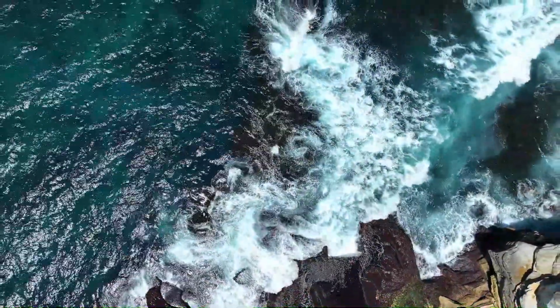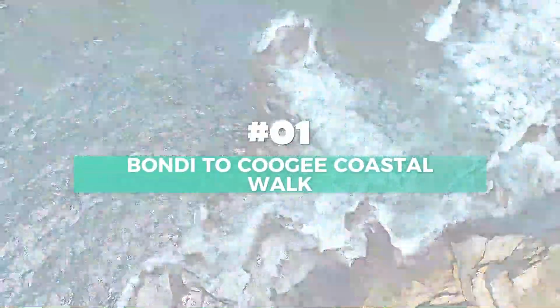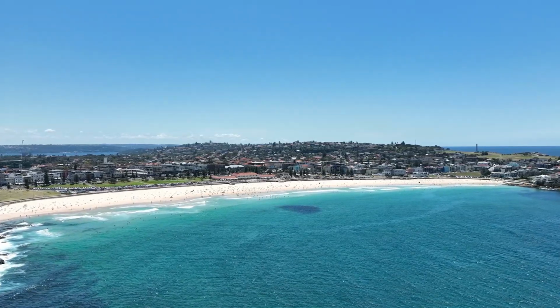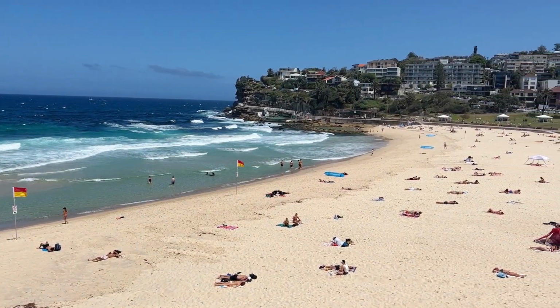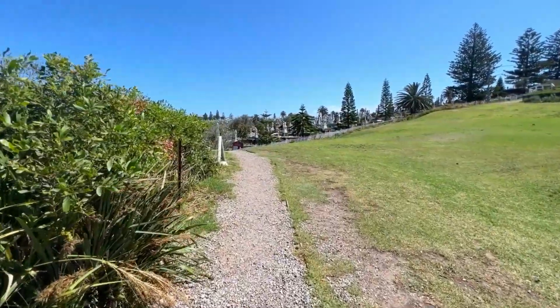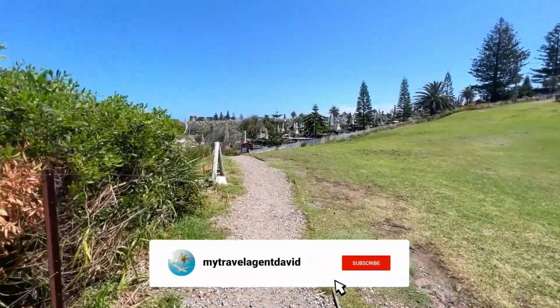Number 1 on your must-do list of things at Sydney is doing the Bondi to Coogee Coastal Beach Walk. Now, I do highly recommend that you start at Coogee and work your way to Bondi because you'll go downhill more than you will go uphill.